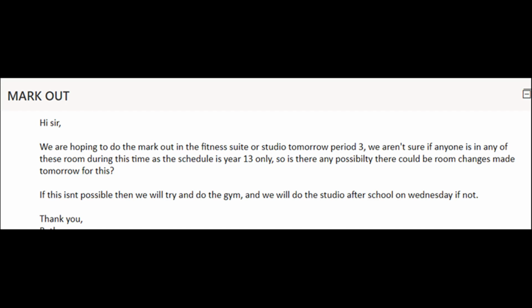However, due to lessons being in all these rooms at different times during the week, we had to communicate with the production manager to see what times we would be able to get into these spaces to complete the markouts, as it ended up being very complicated with lessons constantly being used in these rooms.